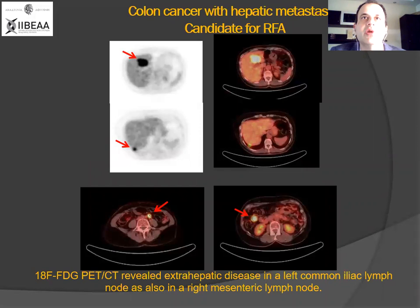Another patient with colon cancer and hepatic metastasis, candidate for RFA. FDG PET-CT revealed extrahepatic disease in a left common iliac lymph node, as also in a right mesenteric lymph node, and altered the management of the disease.